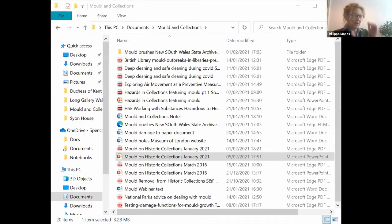So there we go. But the reason why we're talking about it today is because it is identified as a hazard. It's one of the most common hazards in our collection that we may come across. And so we're going to focus on it today. I'm going to talk initially about what it is. Then we'll have a look at how and where it grows, why it is damaging, why it is considered a health hazard, how to prevent mould growth, and then how to safely remove it. So it'll be a brief overview: what to look for, how to deal with it.